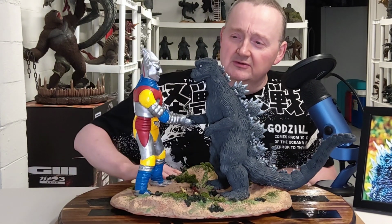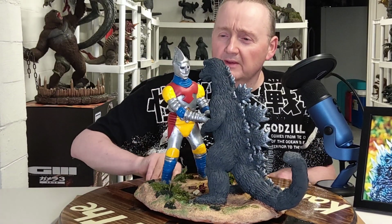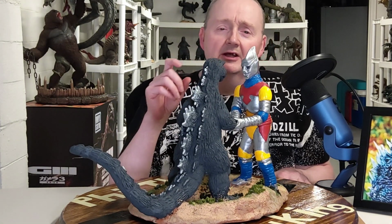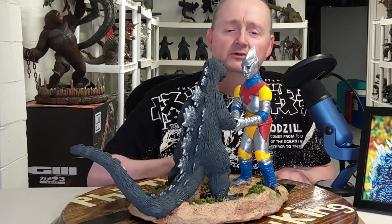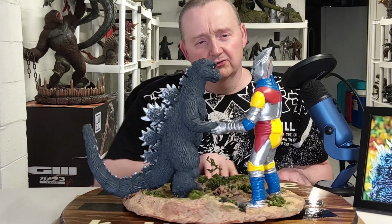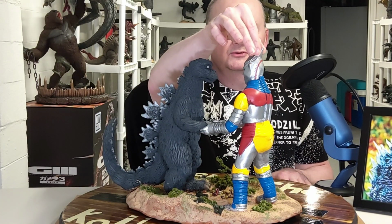Jet Jaguar's look on his face is really nicely done. He has sculpted in the indentations for the bolts that put him together. You can see those on his head and stuff. Nice pointy head like the suit had. Nice depictions of the antennas on the side here too.